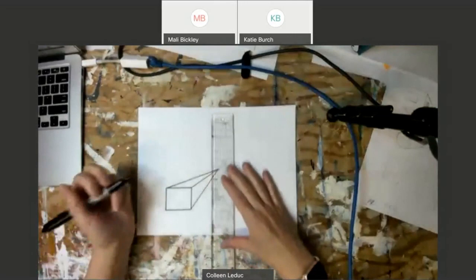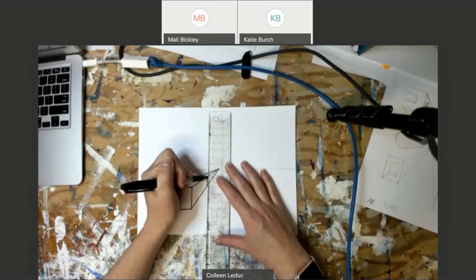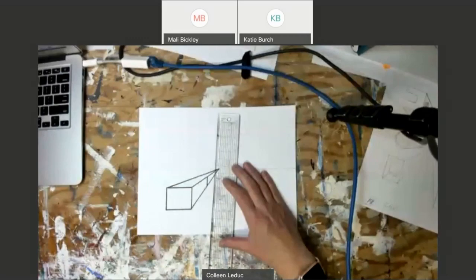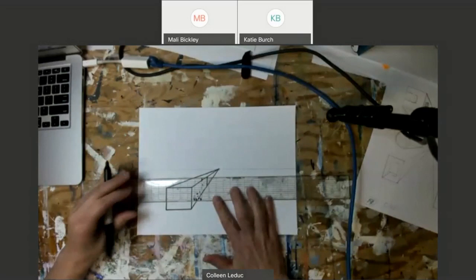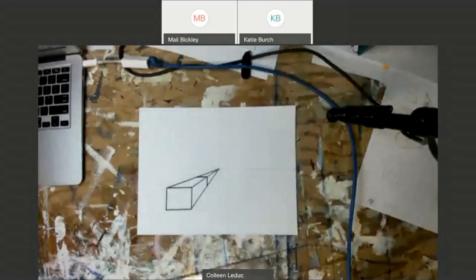Now I am going to put my straight edge straight up and down. I do see it's going kind of wonky today. I don't know why. And on this side, I'm going to draw a line that goes straight up and down. Not all the way across, just on this bottom part here. Then I'm going to take my ruler going across the page horizontally, and line up this point and this point here, straight across, like that. You can see it's like I've got a brick kind of floating in space there.